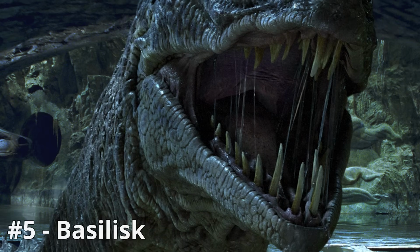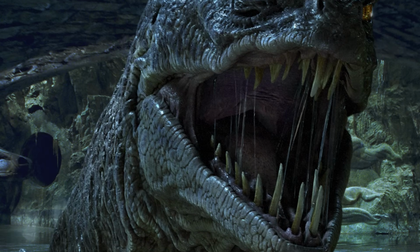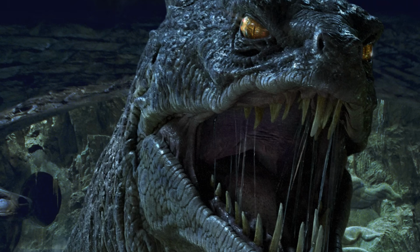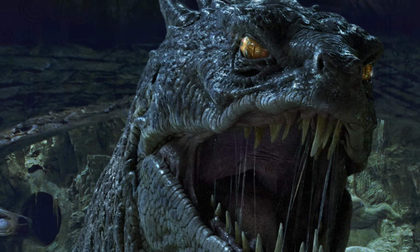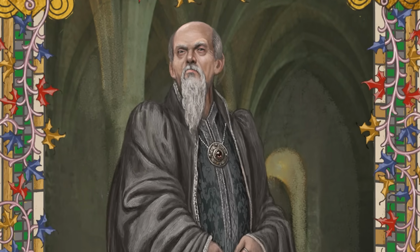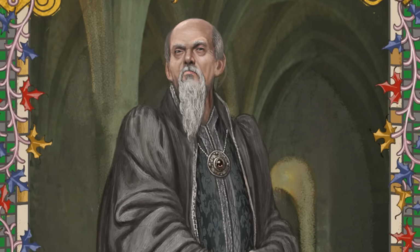Basilisk. It has been expressed that the horn of a basilisk can be used as a wand core and was notably used by Hogwarts founder Salazar Slytherin for his own wand. This should come as no surprise given his affinity for basilisks, giant serpentine beasts often affiliated with dark wizards.